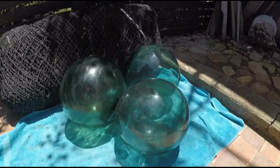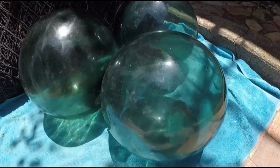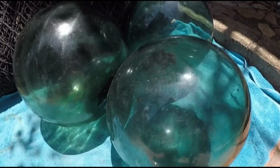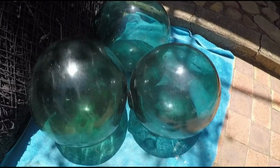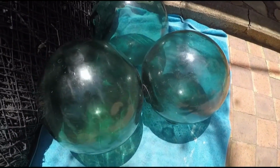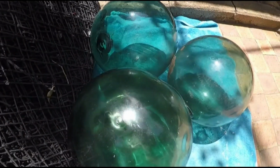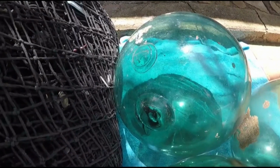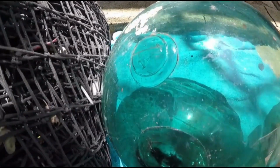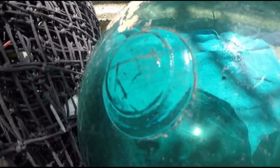These are the three bubbles from the last trip. Two of them have maker's marks. Couple of chips and a couple of cracks, but overall they're pretty good. Maker's mark. We'll have a look in the book, see what it is.